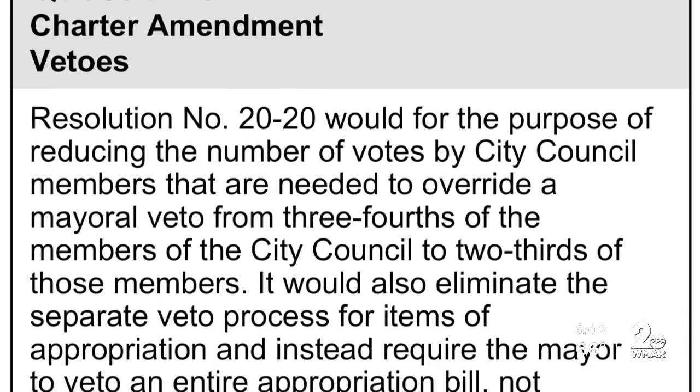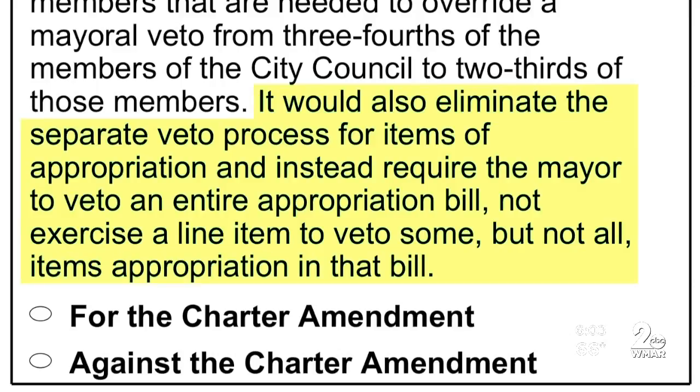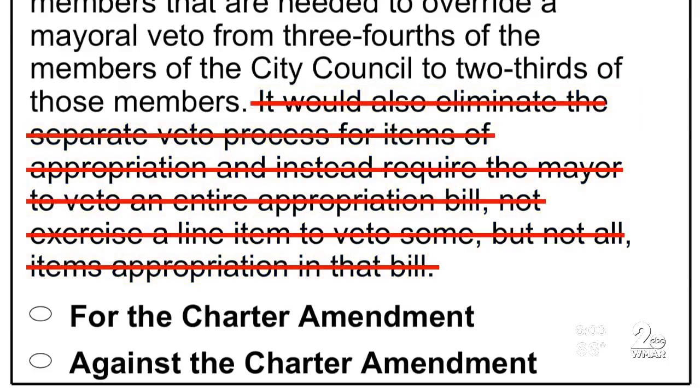While the number of votes is the sole focus of the charter amendment, on the ballot there's other language, eliminating the mayor's line item veto power on items of appropriation. Henry said this was removed in the legislative process, but the original description somehow went to the State Board of Elections. The state only has a 72-hour window between when they publish the language they have and say, is this okay? And then they move forward with it.